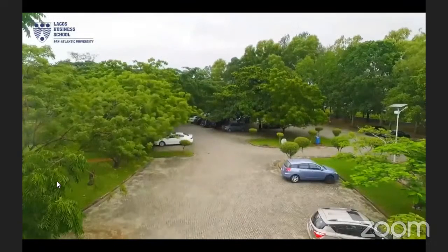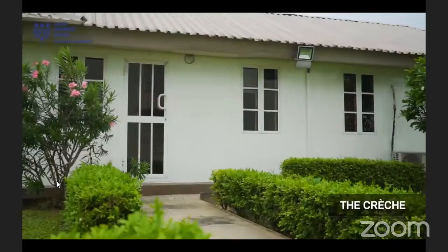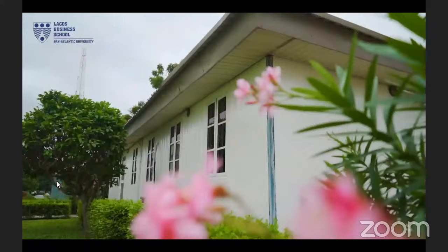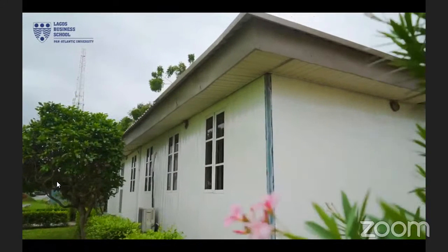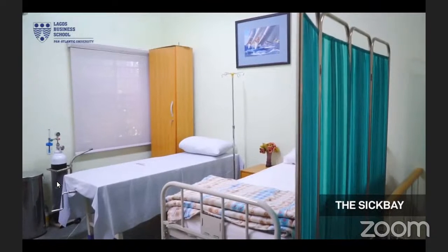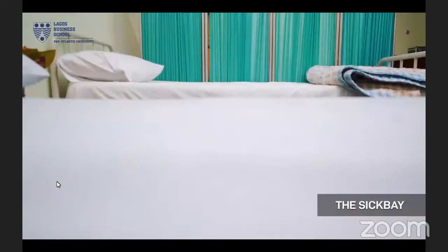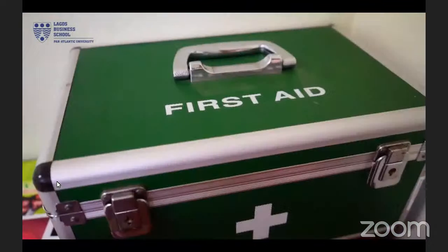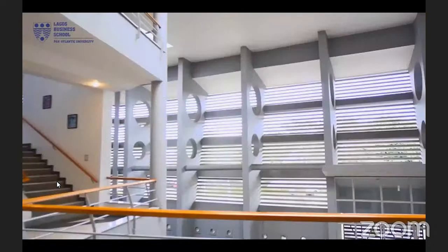We have invested in a space that enables our scholars the opportunity to study and rest assured that their kids are in a safe and conducive environment nearby. We take our students and staff well-being seriously at LBS. Our sick bay is equipped with the best of first aid equipment.